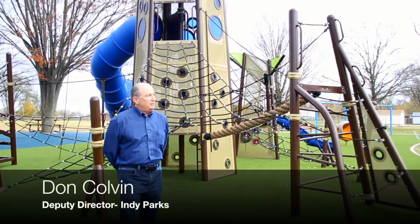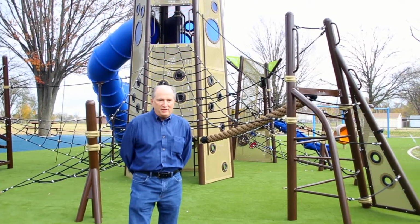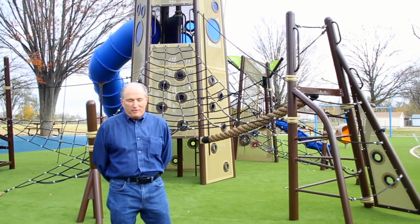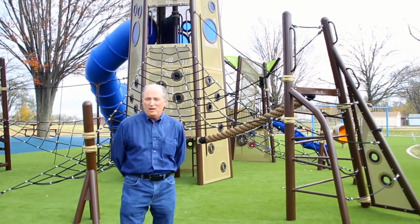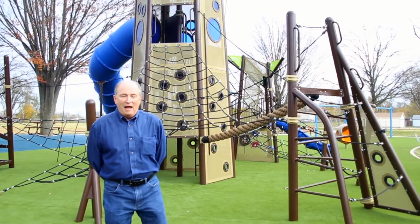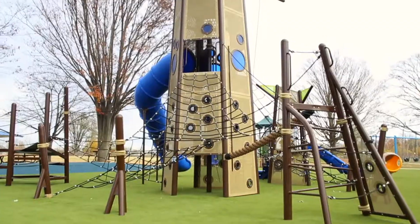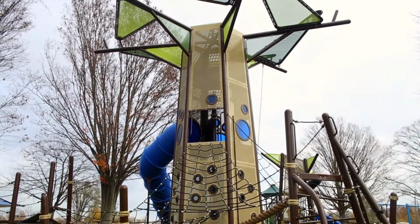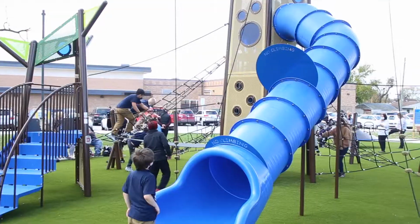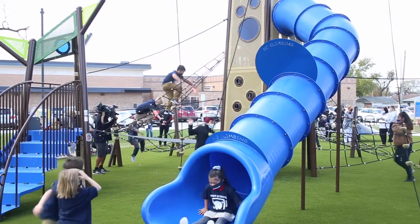Thank you very much, Director Broadfoot. Really appreciate the compliment. It really is a pleasure, and this is probably, in my long career here with Indy Parks, one of the most exciting projects that I've ever had an opportunity to work on. But I'm proud to show you today some of the large play structures that we have here. It's almost 25 feet up into the air. It's fully universally accessible. It has an enormous amount of play value depending on your skill levels.